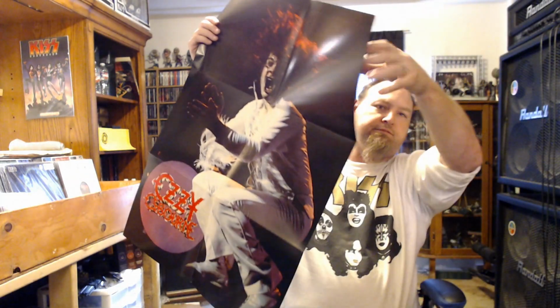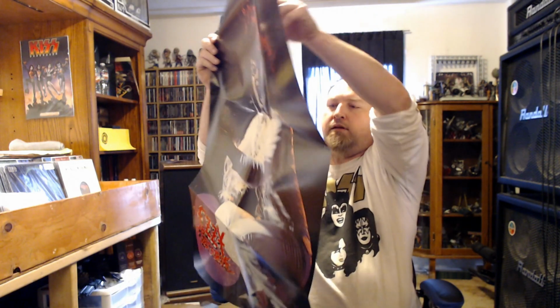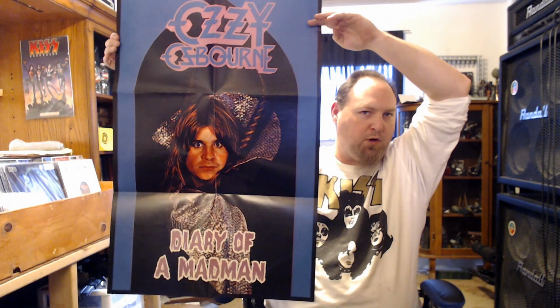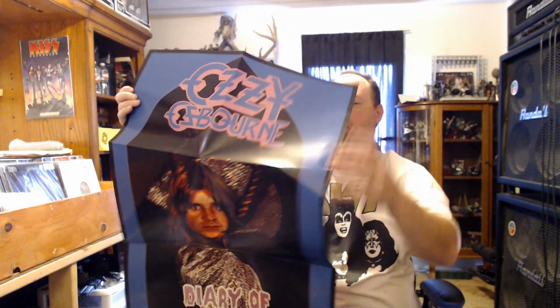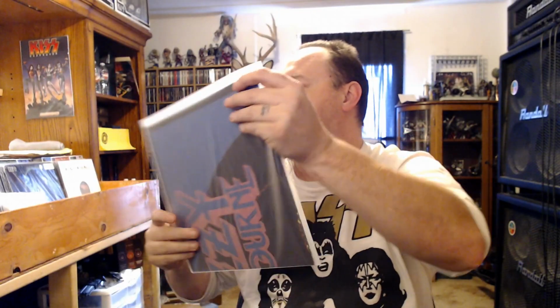We have a double-sided poster, which I'll have to back up for here. So the first side has a live shot from Ozzy, probably around the Blizzard of Oz tour. And then the second side has a photo shoot from part of the Diary of a Madman sessions. Just a two-sided poster here.